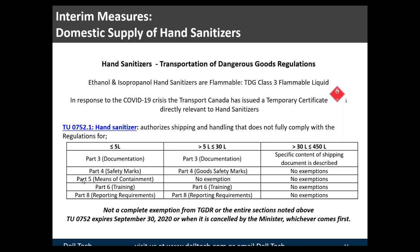This is very similar to the limited quantity exemptions. Similarly, you don't need training. And then reporting requirements, that's the reporting requirements in the event of a spill.